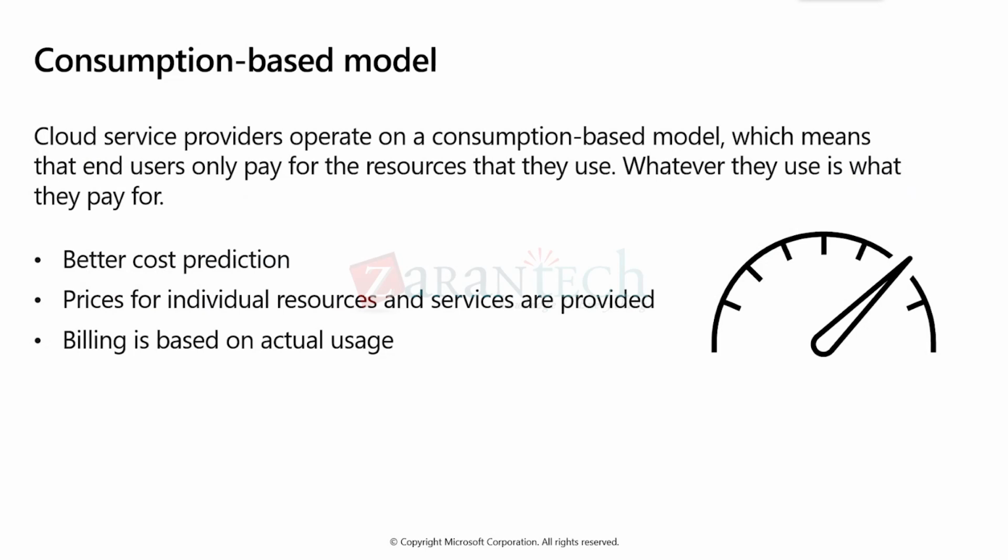Yes. That is the consumption-based model. Now every cloud solution architect, those who are architecting solutions on Azure or any cloud, or even data engineering architects, the data engineers like you, everybody prefers the consumption-based model because it is a better cost prediction model, which is economical, of course. Individual resource, individual service wise, you're only going to pay for that. Actual usage, you are only going to pay for that. Clear?